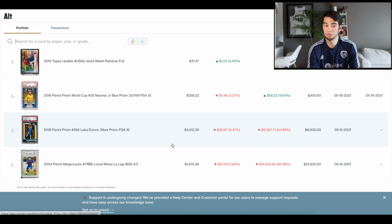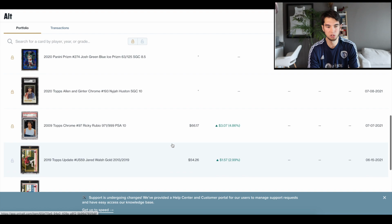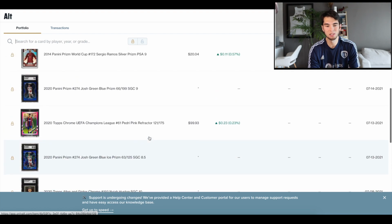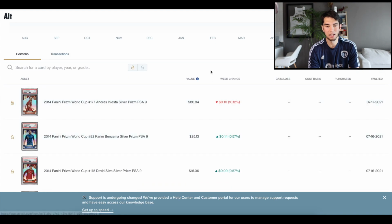But I know they're refining it. I don't want to say they're in beta, but they're still working on things. So I'll be interested to see what happens with that in the future. So the alt value is somewhat helpful. I guess it's better than not having it, but I think it's fair to say it's pretty inaccurate at this point, at least in my experience.